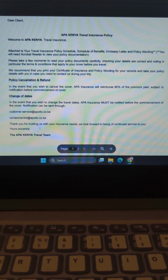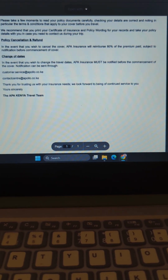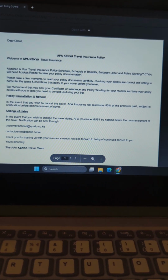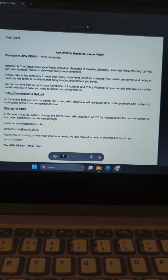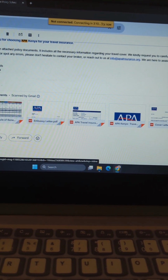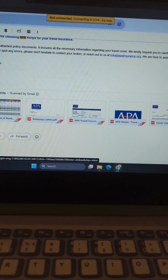And these are their contact details. I hope they haven't changed, but basically in both events you must notify them before the date of the commencement of the cover. Otherwise you will not get your refund because it will have been against the policy. Honestly, it's not a lot of money to lose if you're just paying 3,000 and something. That's for APA. I don't know about other countries, but it's not a lot of money.